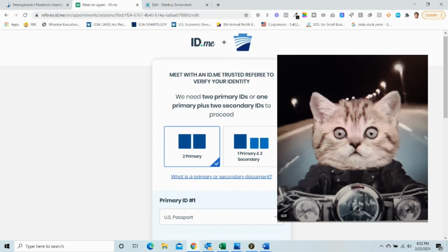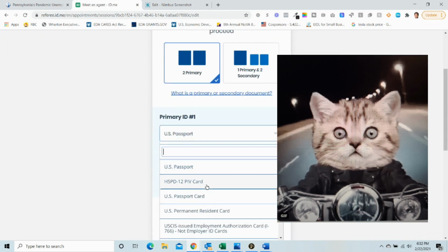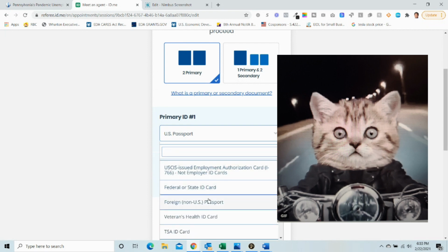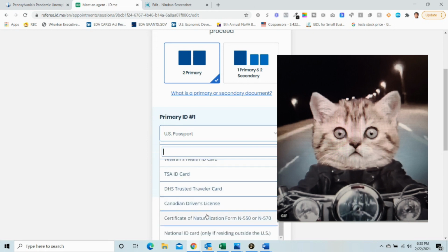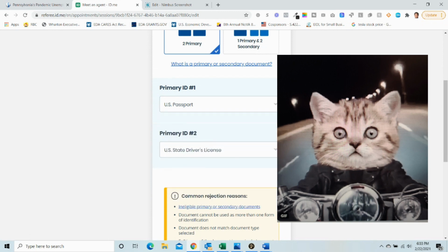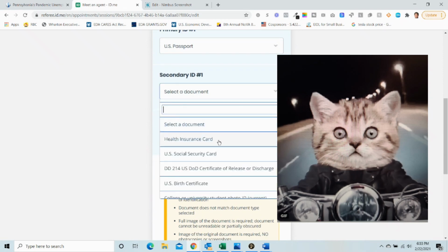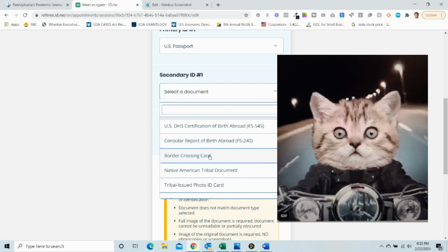We're on this section where they have two IDs and two secondaries. So now you can see there what they're willing to accept. If anything there's on the list, you might want to be ready. Federal IDs, foreign passports, almost anything could be accepted as long as it's a valid ID as a primary. So if you look at the secondaries, they're looking at stuff like your social security card, birth certificates, so any of this stuff you'd have to take a photo of. Keep in mind it can't have any glare.